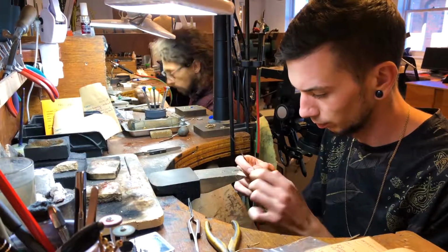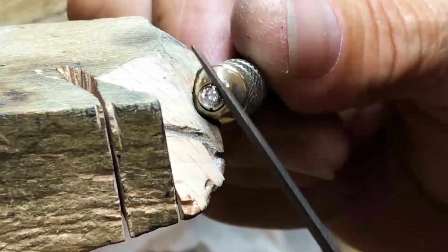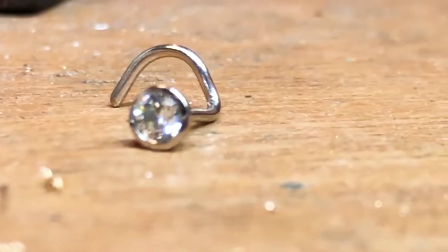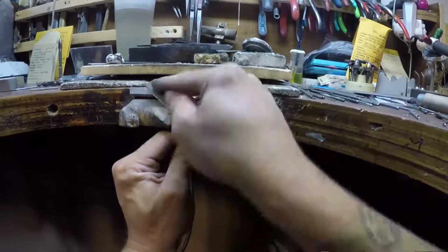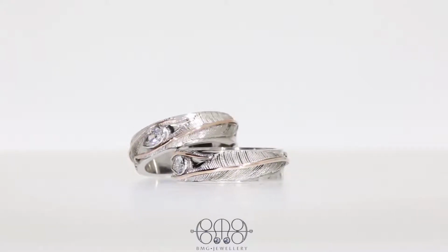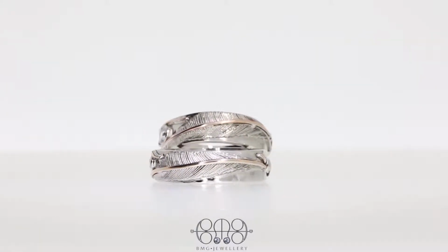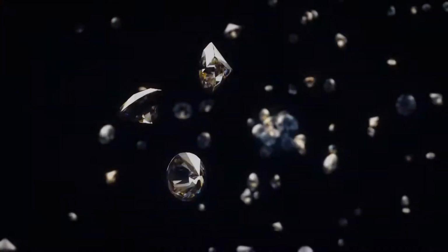BMG Jewellery has been going for over 20 years. Initially we specialised in fine upmarket body jewellery targeting the American market, so diamond belly bars, diamond nose studs, diamond labret studs and a whole range of gemstones. More recently, within the last 8 to 10 years, we have been taking on quite a lot more local work or work from around the world, which is more normal jewellery related: engagement rings, wedding bands, pendants, that type of thing.